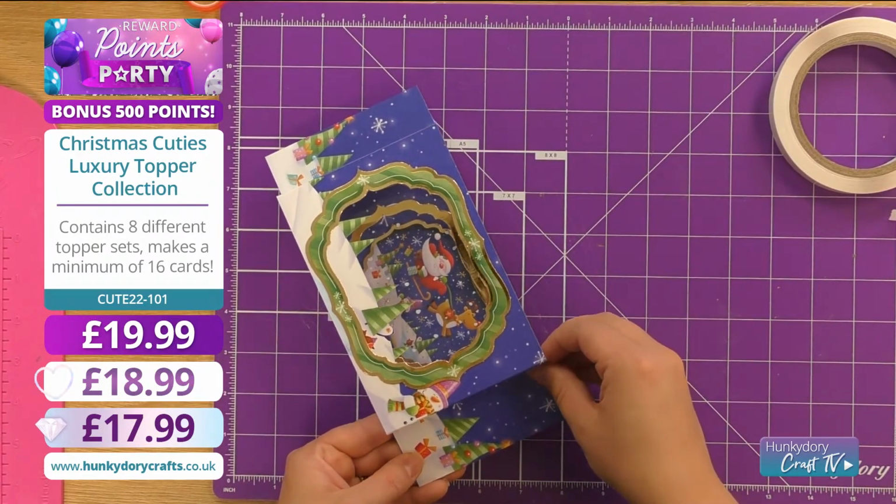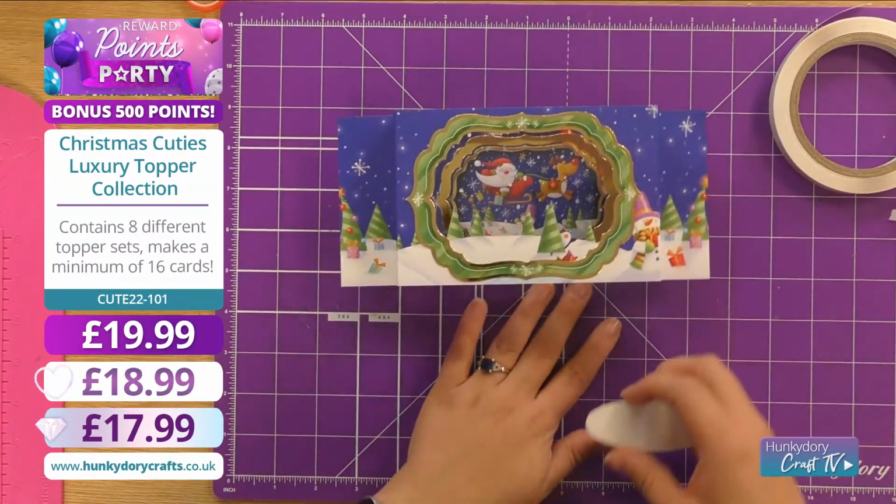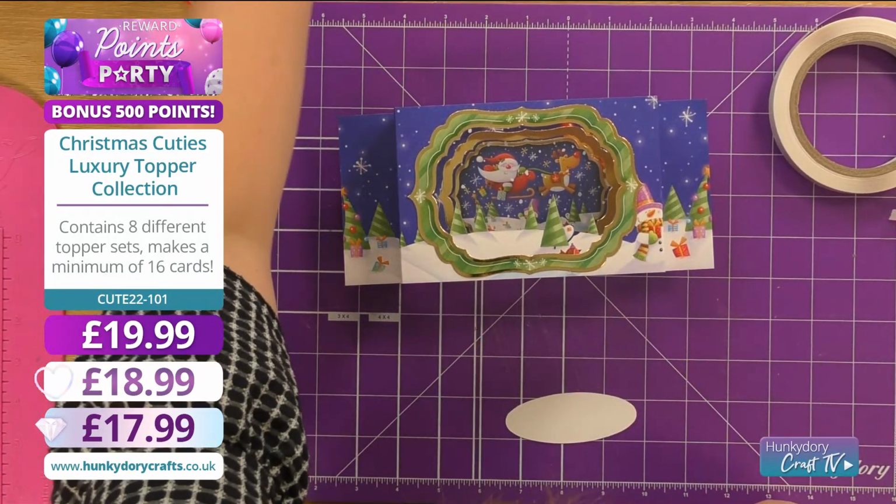Emma Pierce on Facebook says, I have lots of small children in the family, so a kit like this is absolutely perfect. It really is. And making cards like this, they're going to absolutely love.